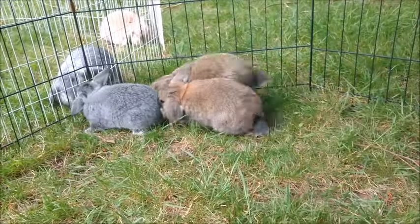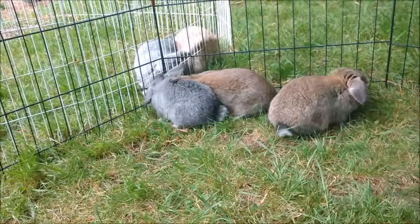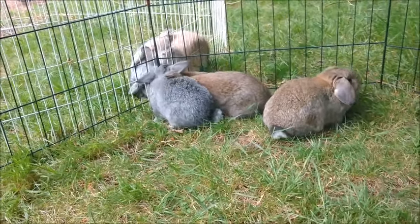It's really important to have these signs memorized because you need to act fast, especially if they're showing some of the earlier signs of heat stroke.